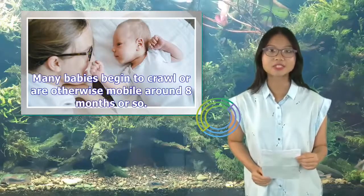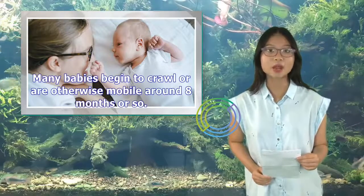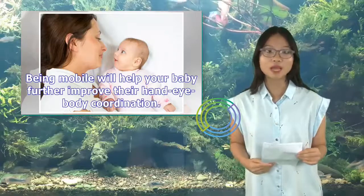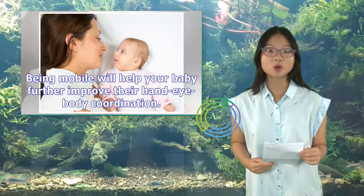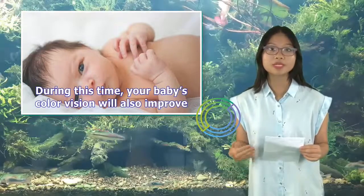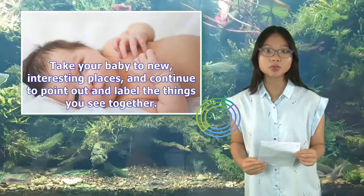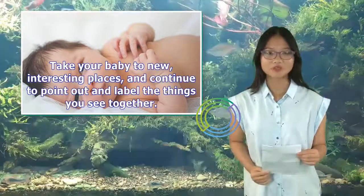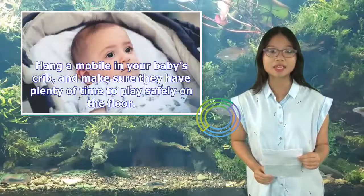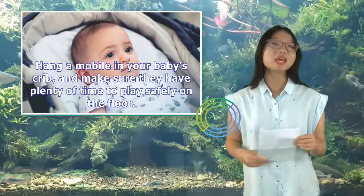Many babies begin to crawl or are otherwise mobile around 8 months or so. Being mobile will help your baby further improve their hand-eye body coordination. During this time, your baby's color vision will also improve. Take your baby to new, interesting places, and continue to point out and label the things you see together. Hang a mobile in your baby's crib, and make sure they have plenty of time to play safely on the floor.